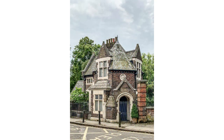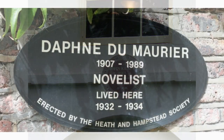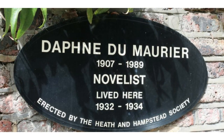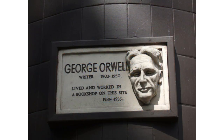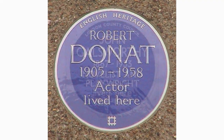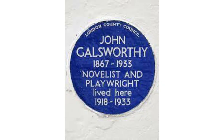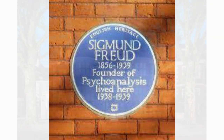Proudly known for its intellectual residents, Hampstead has historically attracted many an illustrious writer including John Keats, Enid Blyton, Lord Byron, Daphne du Maurier, T.S. Eliot, Ian Fleming, Aldous Huxley, George Orwell, and D.H. Lawrence. This truly illustrious list is nowhere near complete, and this is just the writers. The other great minds that have called Hampstead home include many a performer, scientist, politician, and psychiatrist, including Freud. Its density of blue plaques is truly impressive.